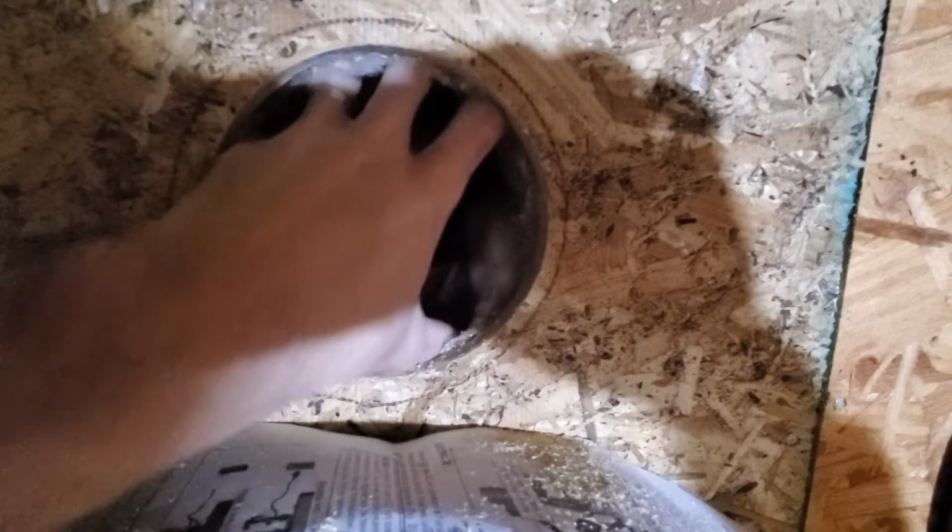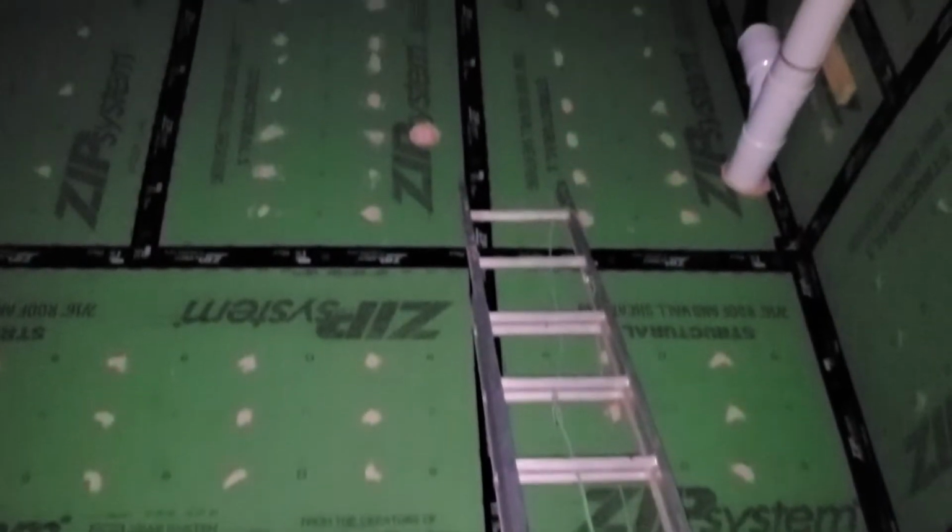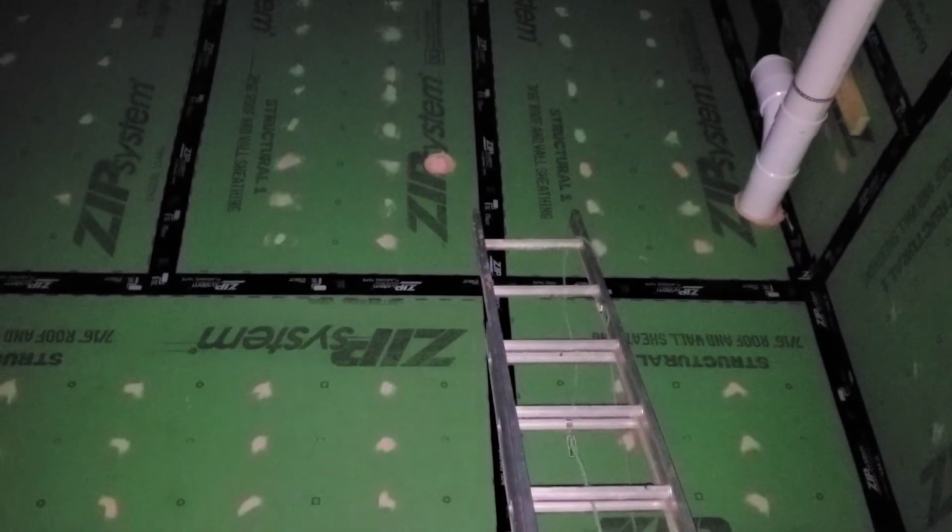But right now, let's see how level or unlevel I can get this in here. All right, don't mind the skeleton hand. We eat our victims. So I've got to get this up there into that hole.